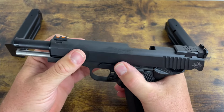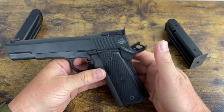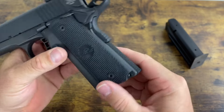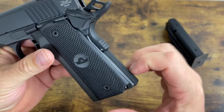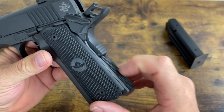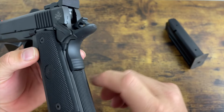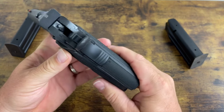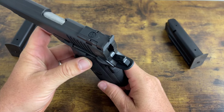So it's not the standard. It is ramped, probably due to the cartridge. This is also a plastic mainspring housing, although it is serrated with the crosshatch pattern. How many lines per inch? I have no idea. Memory grooves on the beaver tail.